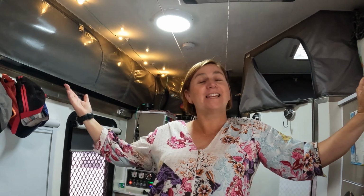Romantic. Mood lighting. They give a really nice mood to the whole van, mood lighting, and as Cain would like to say, romantic, but heck no. Just, yeah, gives it a nice homey feel.